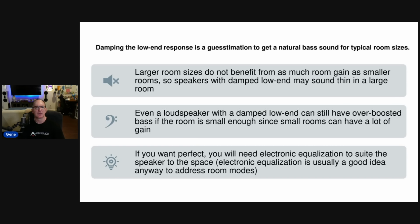Damping the low-end response is a guesstimation to get natural bass and sound for typical room sizes. So large room sizes do not benefit from as much room gain as smaller rooms. So speakers with damped low end may sound thin in large rooms. And that's true. I've experienced that. I've taken speakers that sounded great in a small room, you put them in a big open room, and they just sound thin.